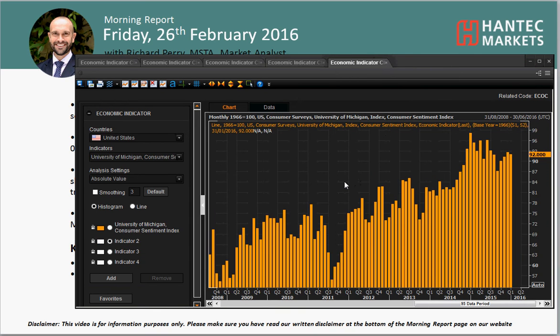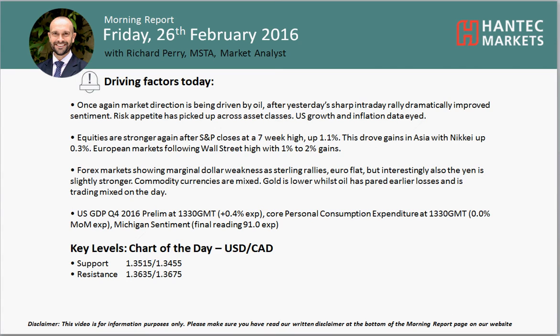Also today we've got the revised Michigan sentiment. That's expected to come in at 91.0, which is just up from the 90.7 that we had as the flash reading. And again, this is the final reading of last month, 92.0. So that would be just slightly lower if that comes in at 91.0, lower than last month. You've also got a couple of Fed speakers today, Powell and Brainard speaking this evening, so that could have an impact pushing on to Monday, and also the G20, although is that going to have a great deal of impact? I'm not so sure.